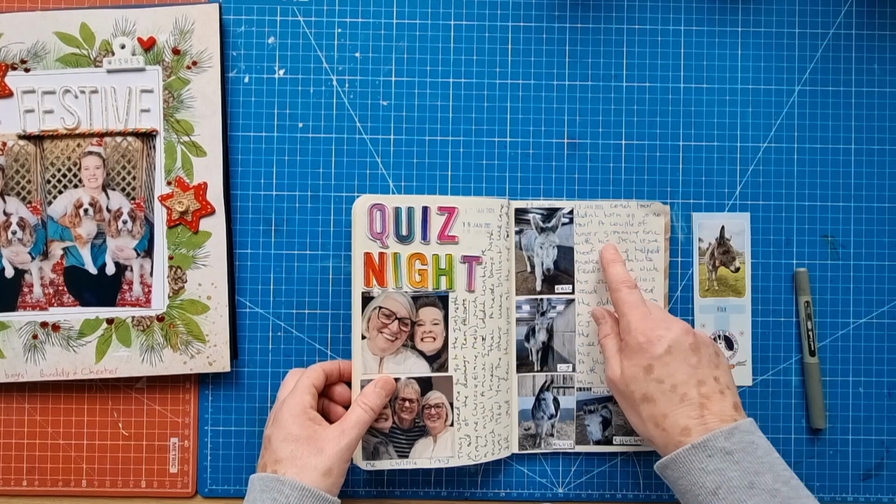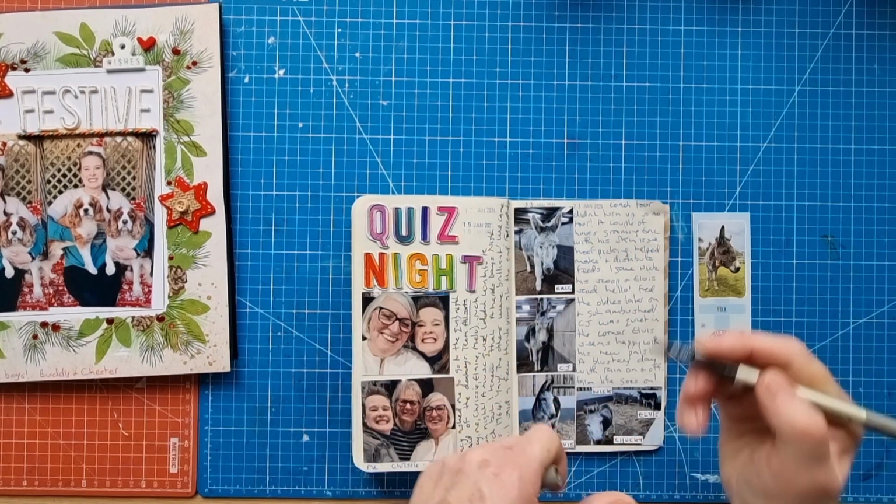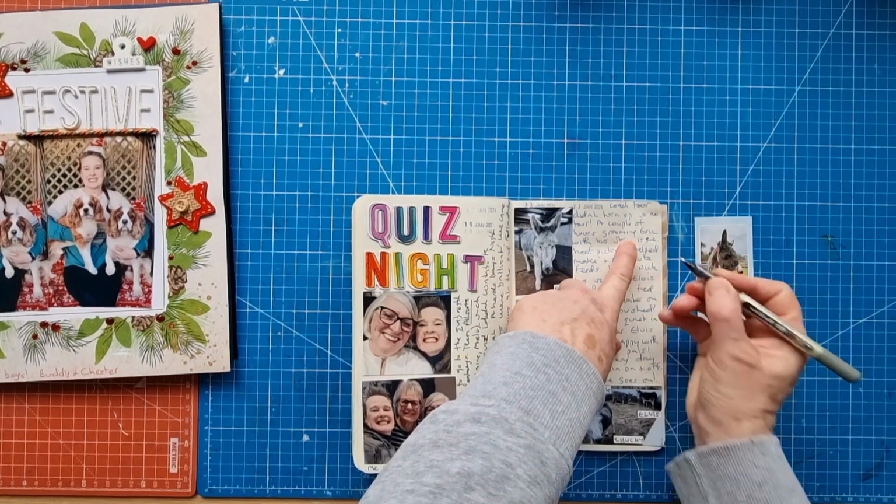A couple of hours grooming Eric with his skin issue. Oh, issue. It's my writing. I can't read my own writing. I thought I'd put sore, but I didn't. I put issue and not written it properly.